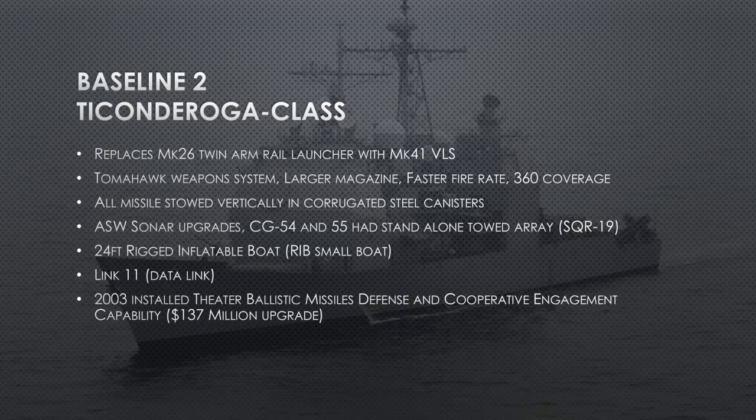All missiles are stowed vertically in corrugated steel containers. I'll show you a picture of this in a second. It has ASW sonar upgrades. CG-54 and 55 have standalone towed arrays called the SQR-26, essentially a tactical towed array.